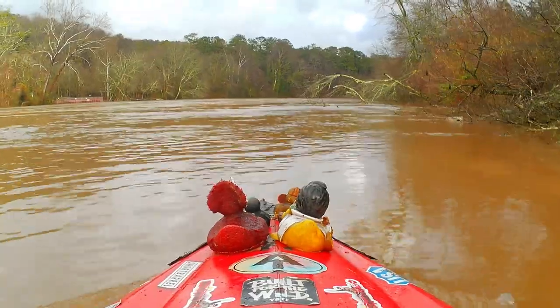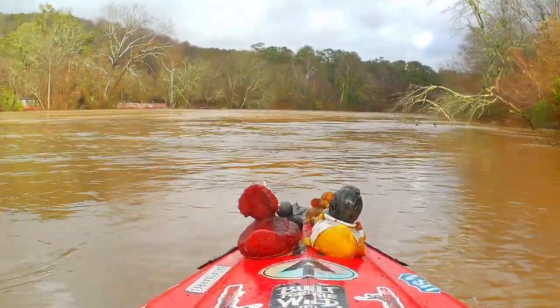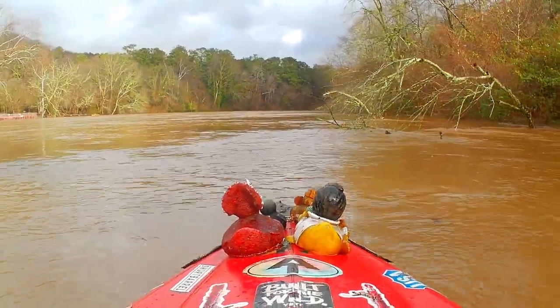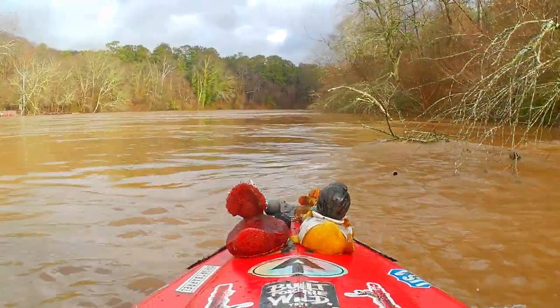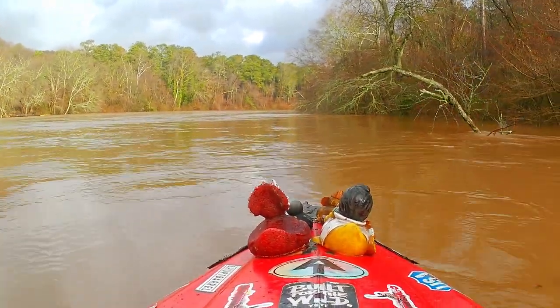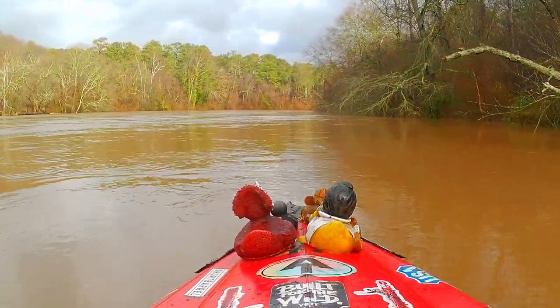That's Don White right over there on the left. And the water's just breached the bank. Oh, the sun's coming out. Very nice. Weird weather day.